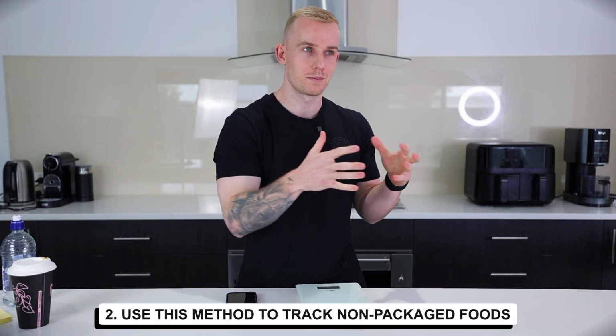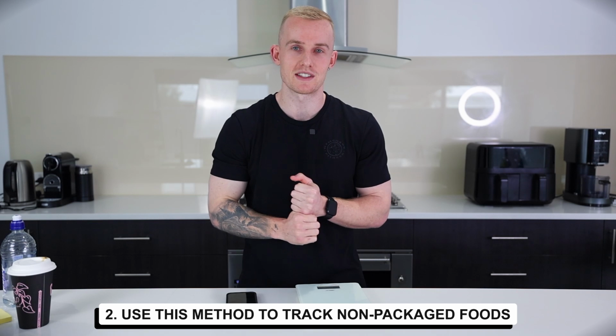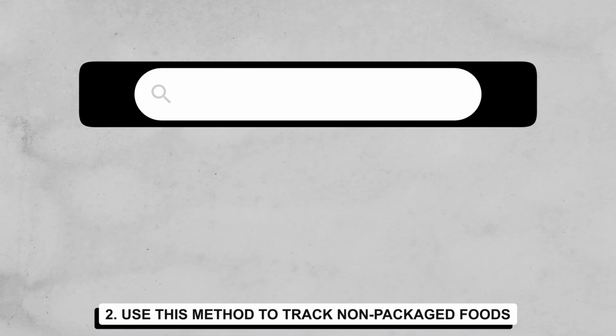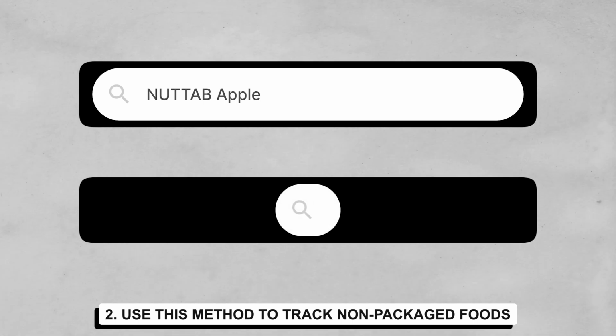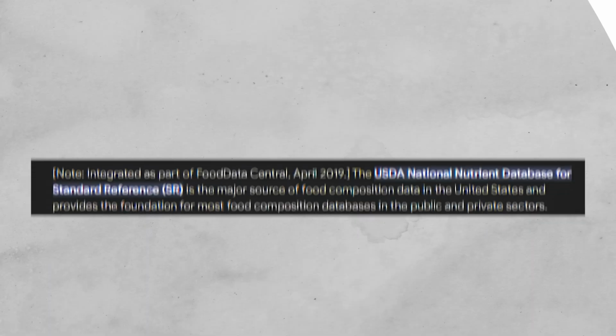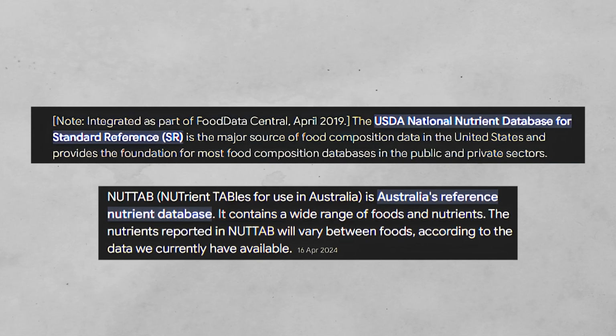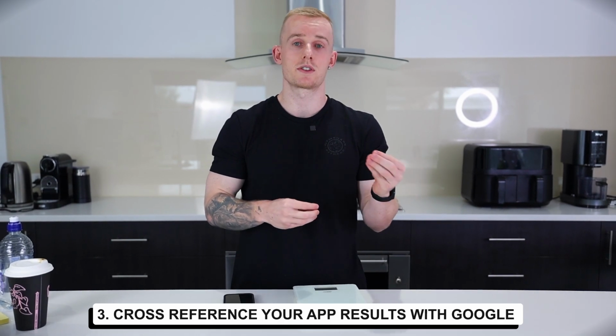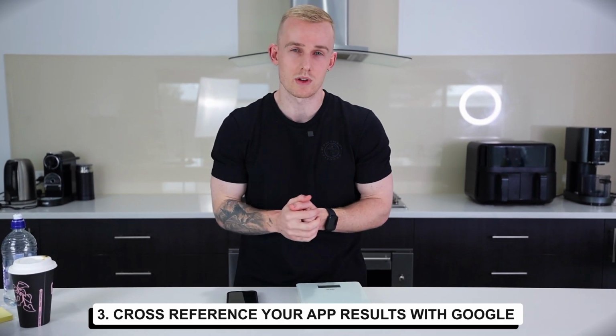That's the easiest way. The second way, if you're tracking non-processed things or non-packaged foods, so for example, fruits, veggies, lean meats, stuff like that, you can write NUTTAB, N-U-T-T-A-B, and then the ingredient, or you can write USDA, then the ingredient, into things like MyFitnessPal and your calorie tracking apps. This is going to be a little bit more accurate because it's going to be using the American food database or the Australian and New Zealand food database, which we would hope is going to be more accurate than whatever else is on there.